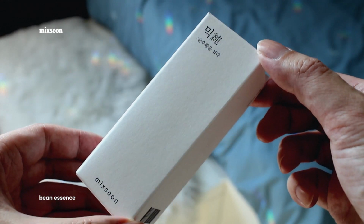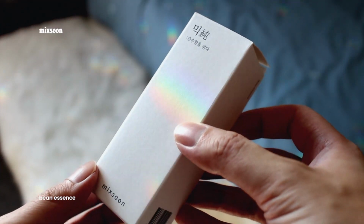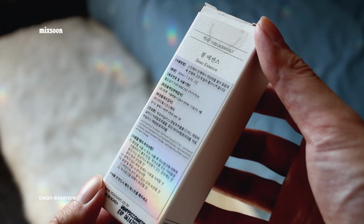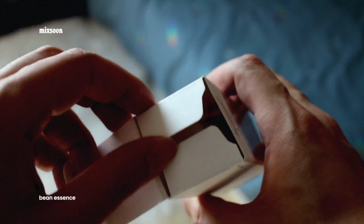Okay, let's start with the packaging. Just like I said, very beautiful. I love minimalist packaging. Gorgeous. It just says Mixsoon, and then in Chinese characters, Sun, meaning pure. It is the essence. It is pure. Let's open it together. Okay, how do I do this without cutting off my fingers? Whoa. Oh, it's just plastic packaging.